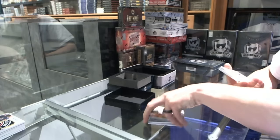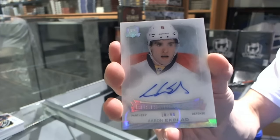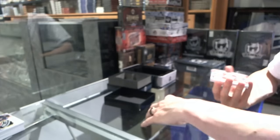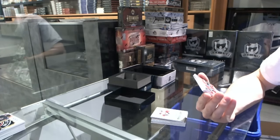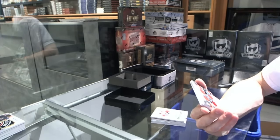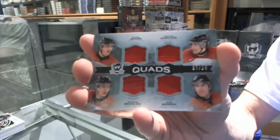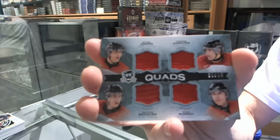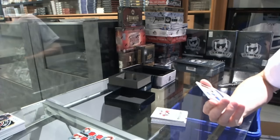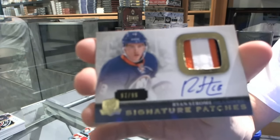That is sick. We've got an enshrinement's autograph number 10 of 99 for the Florida Panthers, Aaron Ekblad. We've got a Team Canada quad jersey numbered 7 of 10, which would be random between the Jackets, Avalanche, Jackets, and Canadiens. Boone Jenner, Freddie Hamilton, Ryan Murray, and Nathan Beaulieu. 7 of 10 quad jersey. And we've got a three-color 13-14 signature patches, number 99 for the New York Islanders, Ryan Strome.